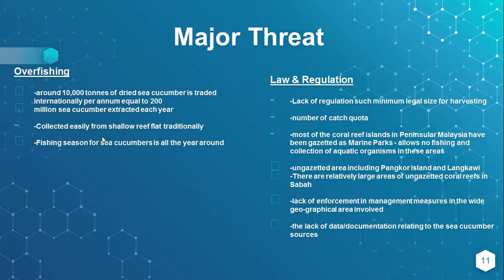Besides that, the sea cucumber is also in global demand because it is used for pharmaceuticals and now in the cosmetic industry. So that's why there is more and more demand for sea cucumber now. And the major issue, as people know, is that sea cucumber is being overfished. It's been overfished for years. Like in Langkawi itself, we lost a lot of sea cucumber since, I think, the 1990s, and we're lacking sea cucumber in our water. Around 10,000 tons of dry sea cucumber is traded per year. You can imagine how many sea cucumbers are being used. So that's about 200 million sea cucumbers extracted each year.